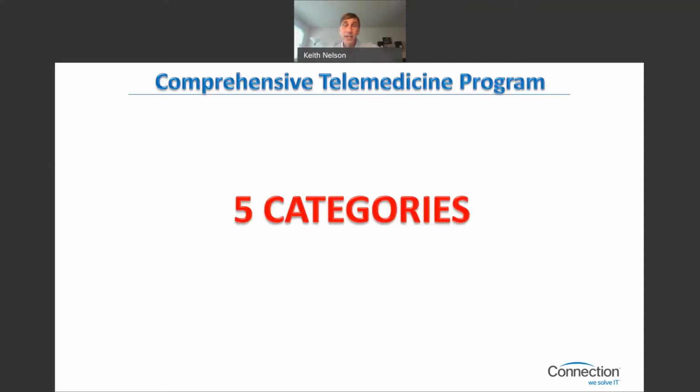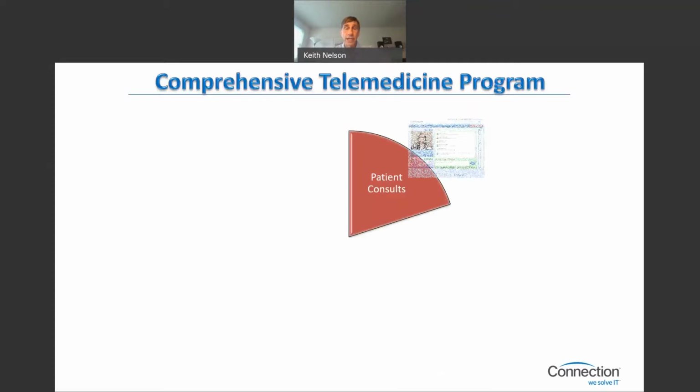Now, I'd start off by saying that telemedicine is a lot more than a Zoom visit, and you will see that as these categories unfold here. So the first category is patient consults. This is doctor-to-patient interaction. And in fact, this is very, very similar to a Zoom visit, where you have high-quality video connectivity between the patient and the doctor, and video consult can occur.